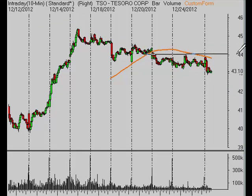This Tesoro still doesn't want to get going here. We were talking about 44.23. Today's high 43.91. I'd say alert at 44, and we can keep that one on the list just for the heck of it, but I don't think it's going to get going.